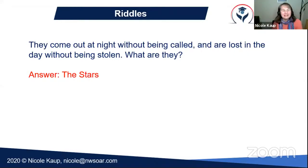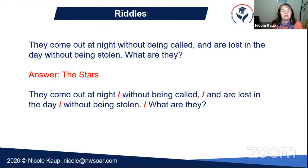So we're entertaining ourselves here and having fun. But at the same time, I'm going to be repeating that a few times. They come out at night without being called and are lost in the day without being stolen. So notice where my pauses are. Notice that I'm not reading that super fast because I need to give you time as a listener to really absorb that material and think about it before I move on to the next piece.